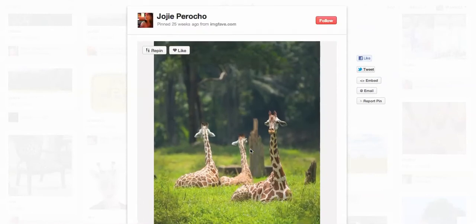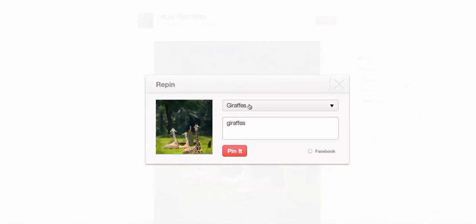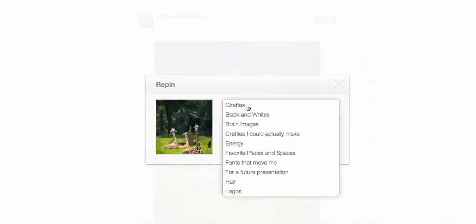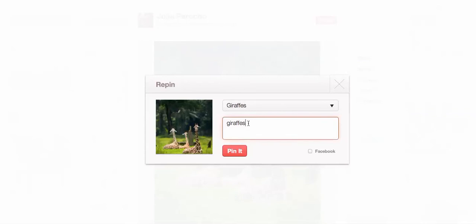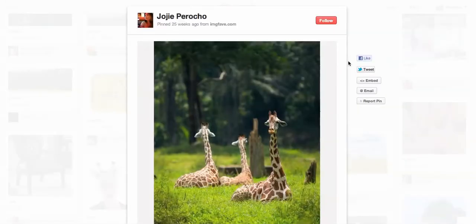So how to pin or how to reshare it, essentially you can click like, you can tweet it out. I could embed this on one of my blog posts if I wanted to, or I could report it if it was offensive. But up here, a little repin button, I can simply take it, repin it. I can pick which board I put it in, obviously giraffes. I'm just going to add something to it, because sometimes people comment on here. You can change it up, leave a link back if you want, but I can just repin it, and voila, it's been repinned, and my followers can now see it.